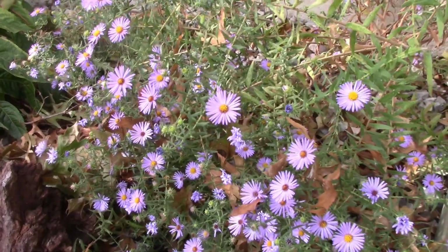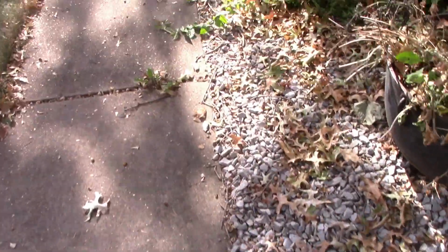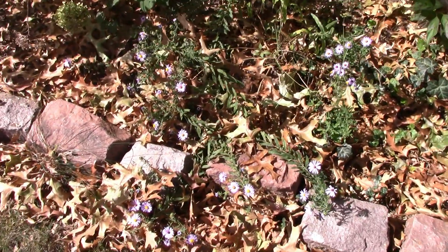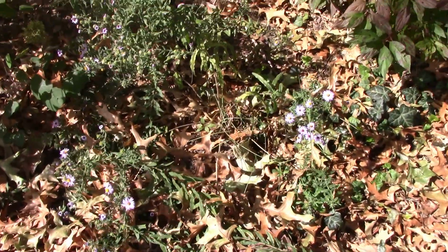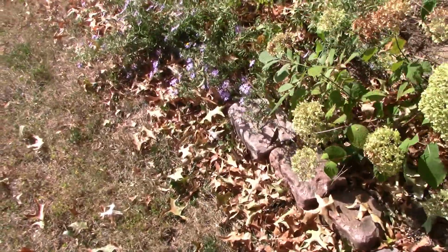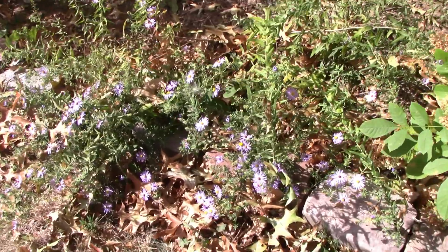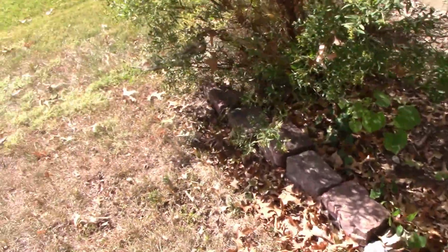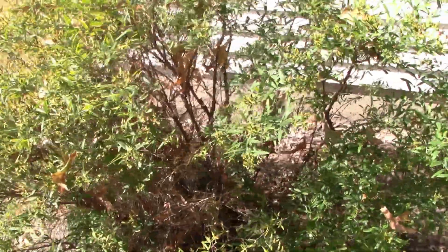And there was something else, actually in my neighbor's yard. Let me go on the other side of my house here. Actually, I have a couple aromatic asters here. I don't know if you can see them. I just put them in this spring, so they're not in tip-top shape, but they'll fill out. They bush out really nice, and they stay low to the ground as opposed to the New England asters that get really tall. This is the St. John's wort.